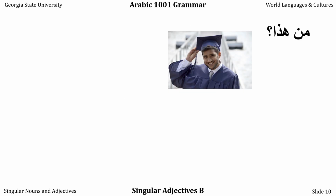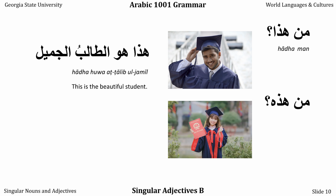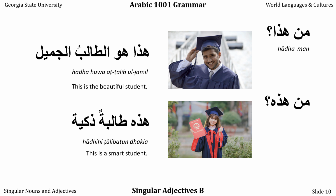So, man hadha, we're going to say, who's this? Hadha huwa at-talibul jamil. Again, we're going to take the single dhamma because at-talib is definite, and we're going to run it together with the next word. So rather than saying at-talibu al-jamil, we're going to say at-talibul jamil, and it means the same thing. This is the beautiful student. It just sounds much more formal. Man hadhihi talibatun dhakiya. She is indefinite, so we add the tanween ad-dam character, which, when it follows ta marbuta, is pronounced tun. We hear the ta in ta marbuta. And that means this is a smart student, but it means it in a much more formal context.